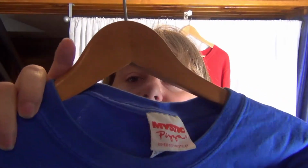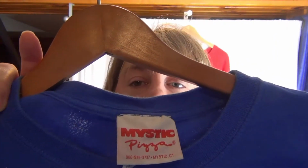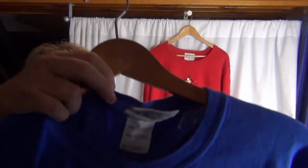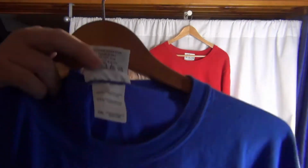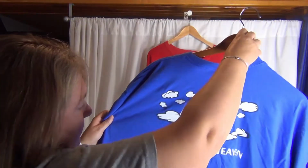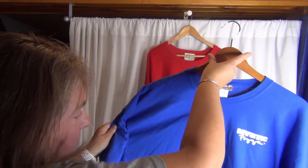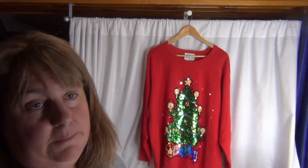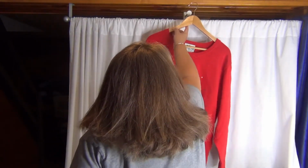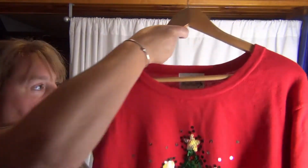This is not a reproduction, not an Amazon special or a Teespring special, anything like that. It's actually on the Mystic Pizza tag, and it's a nice big size. Let me try that again, 2X. See that? And it's a legit t-shirt from the pizza shop. Very cool. This estate sale, I also found a couple of these Quaker Factory.